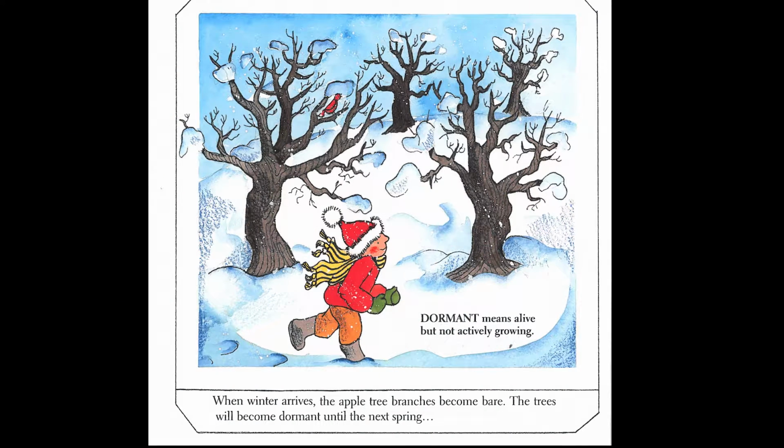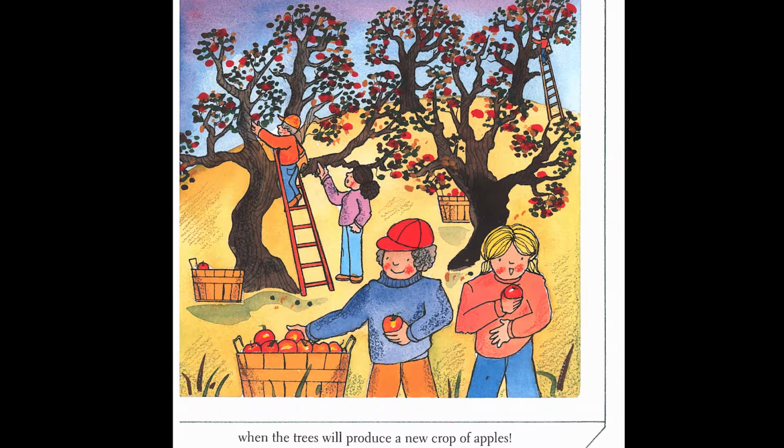When winter arrives, the apple tree branches become bare. The trees will become dormant until the next spring. Dormant means alive but not actively growing. Then the trees will produce a new crop of apples in the spring.